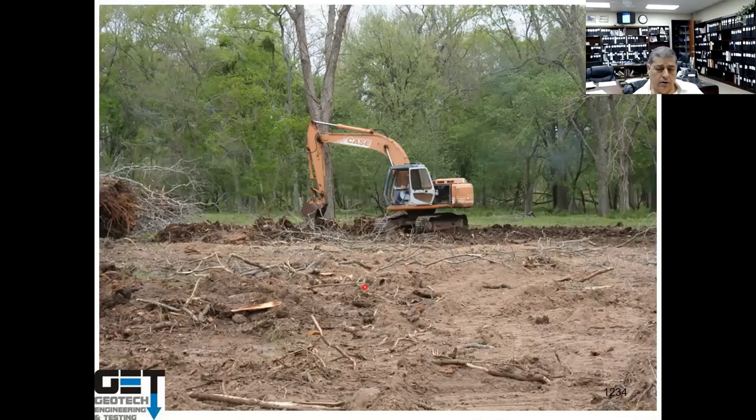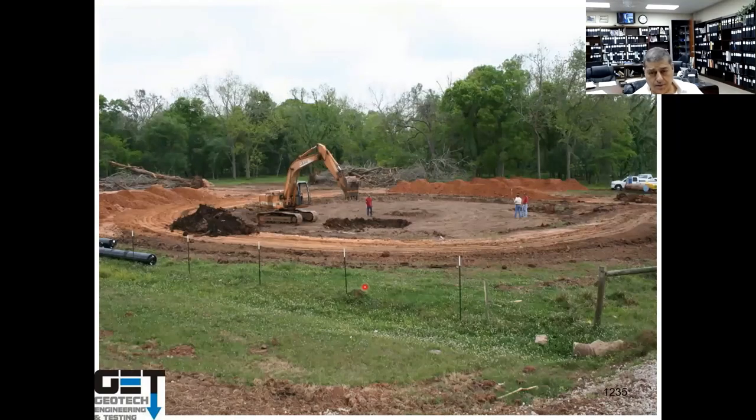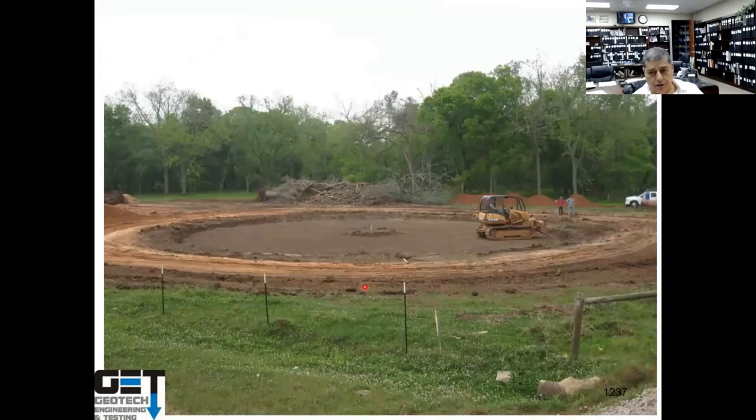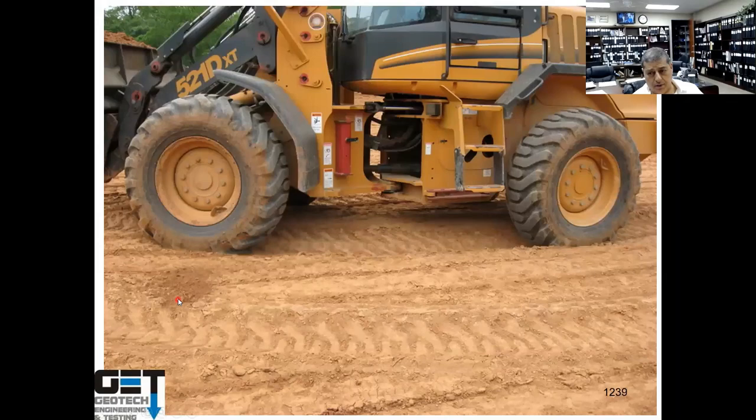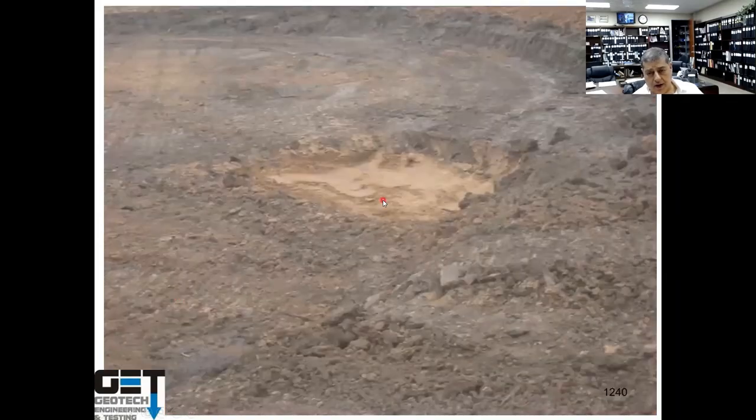To build the tank, you go out there and remove all the grass and trees. Then you've got to proof roll the whole area. Make sure it doesn't deflect like this. Not acceptable. Dig out the soft spots and bring in good material.